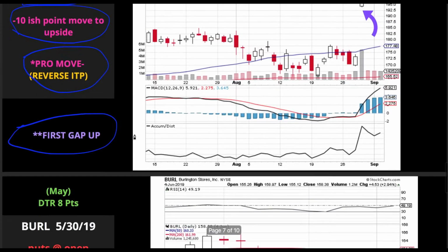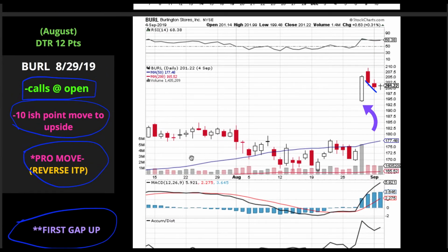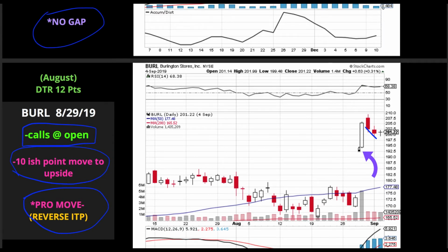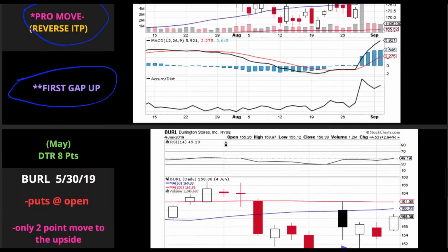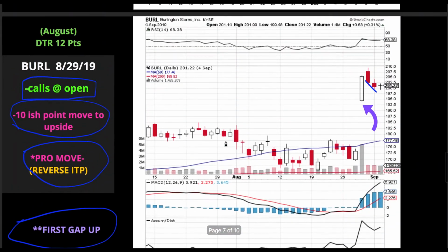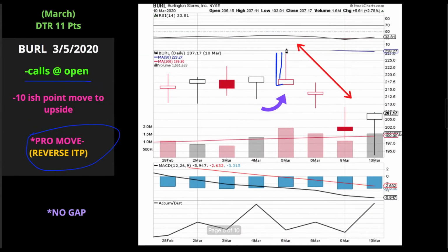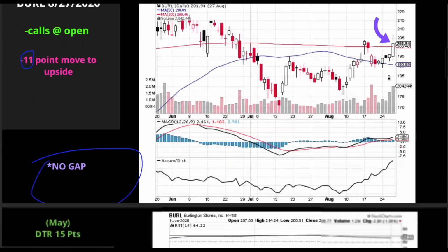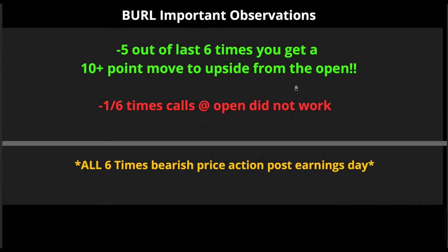Okay, but you can see if we didn't even look at the 6th example, which is this one here, you'll see the previous 5 earnings reports, Burlington has either no gap up or gap up, but basically calls at the open is your best strategy, and every single time you get a 10+ point move to the upside. Okay, do I need to show you? Just in case, let's show you real quickly, right? Calls at the open, calls at the open, calls at the open. Okay? 5 out of the last 5 times, and then if we're counting that 6th time, then 5 out of the last 6 times.